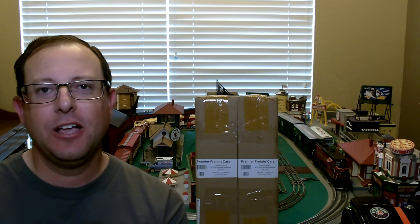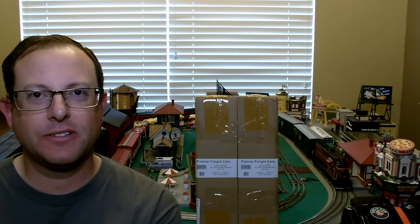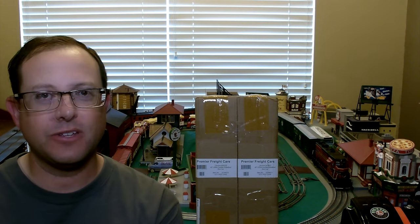My name's Chris. Behind me is a package I've been waiting for quite a while from Nassau Hobbies out of New York State. I ordered these items on July 3rd, 2022, so now it's May. So about 10 and a half months, but they're finally here. These are two custom-run Ukraine boxcars exclusively from Nassau Hobbies. So let's go ahead and take a closer look at them.